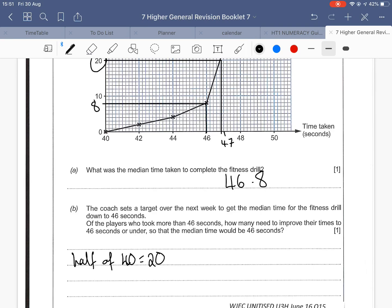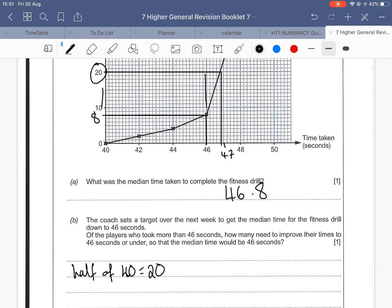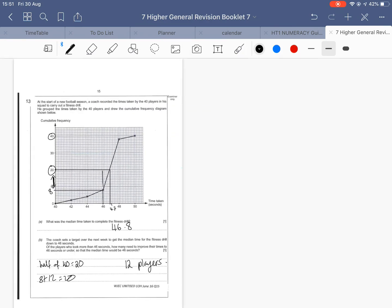Of the players who took more than 46 seconds, how many need to improve their times to 46 seconds or under, so the median time would be 46. Because you want to go across at 20 and go down, and it wants to be on 46. So how many from 8 to 20? There's 12. So 12 players, because 8 add 12 is obviously 20. So 12 players need to improve their time, because you want to go across from 20, read down, and it wants to be 46. From 46 is at 8, so these 12, it needs to go up by 12 people.